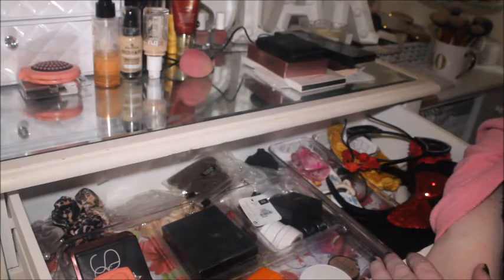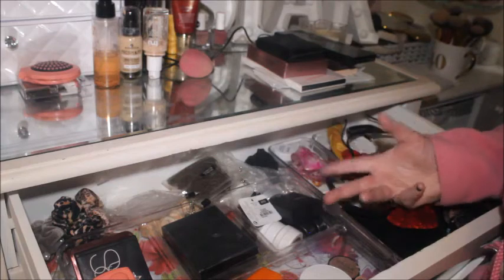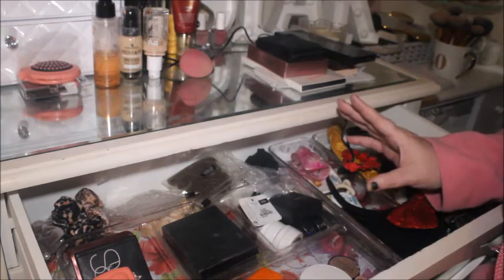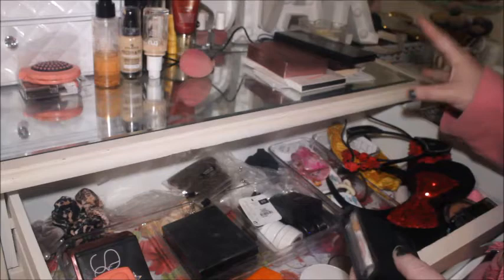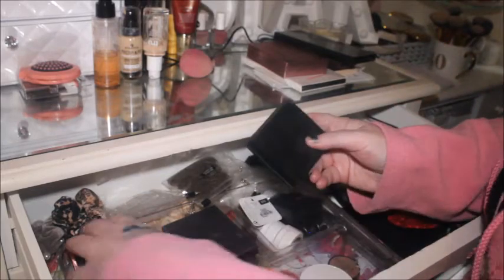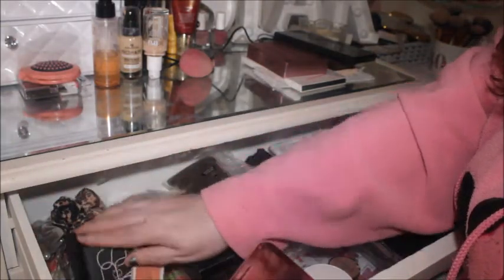Right, so that didn't take long, did it? So this is everything that's in my everyday makeup drawer. We're going to go over to my acrylics and start putting things back there. If everything doesn't fit in there, then we will put things in here. I'm going to put this Dior blush in here though, because it will actually fit in here. So yeah, let's do that.